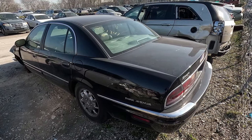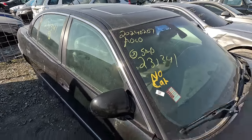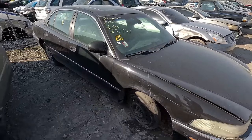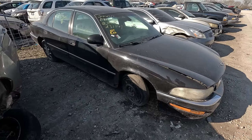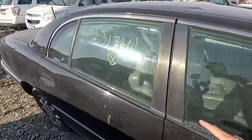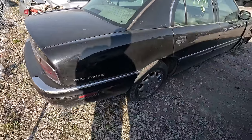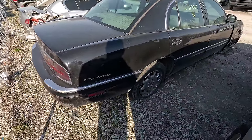This was kind of pricey. It doesn't have any Cali light converters on it. That's a bummer. And it looks like it was brought in on an accident. I don't see that it was abandoned, but I would put like one bid in on this. If I can get this for $300, I would buy this, but no more than that.